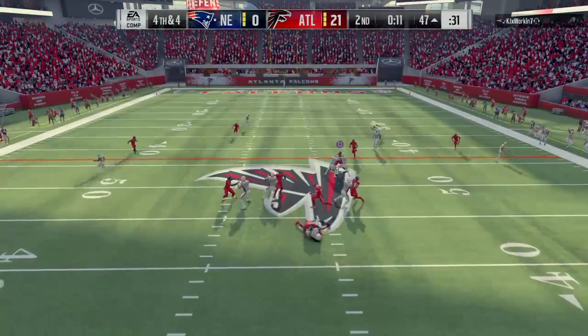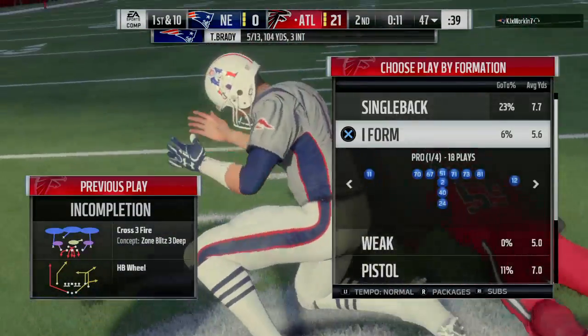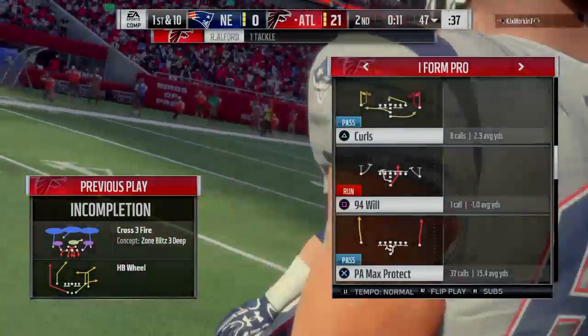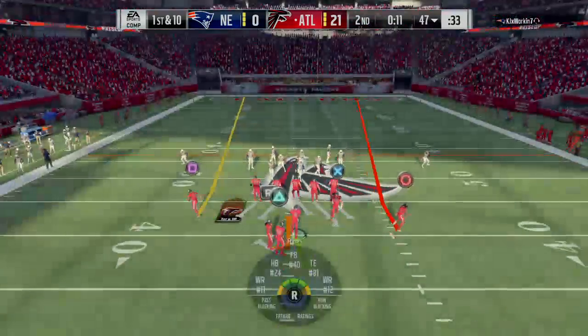Brady going to go on 4th down. A hit as he throws, and this is going to be incomplete. The Patriots come up empty on 4th down. And the Falcons defense stands tall. They'll get the football back.